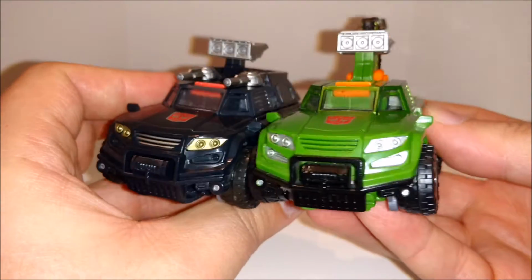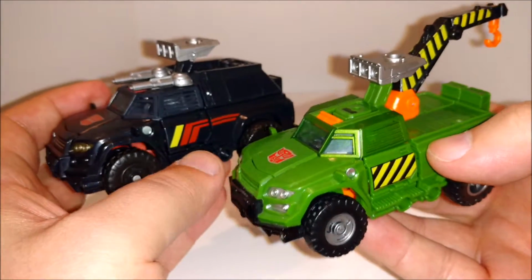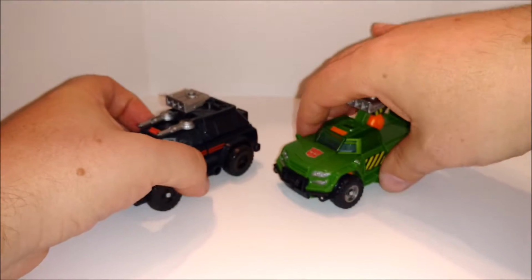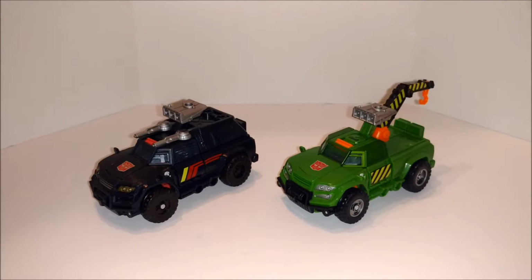I mean, they still hold up pretty good. I still like them, you know. I'm not gonna not like these guys. I just wish they were a bit better. Yeah, the quality is great. Plastic quality is great. The shine is great. The colors are great. Should have been a bit bigger though, especially for these guys. But anyway, I'll show you what I mean. Let me get these guys into robot mode, and you can see for yourselves.